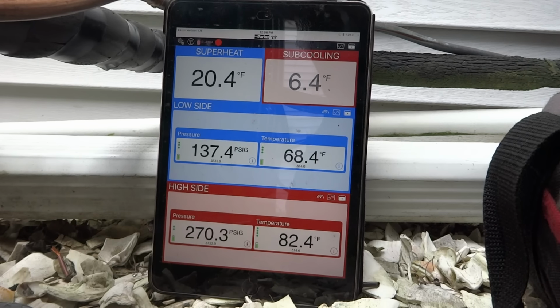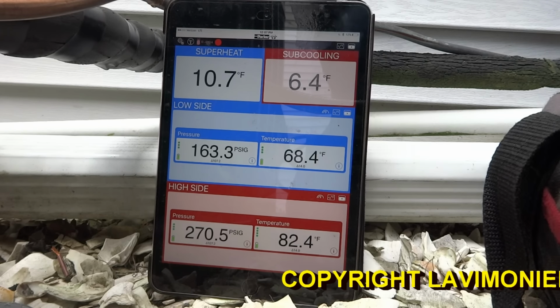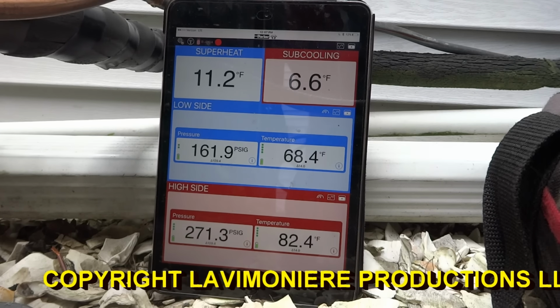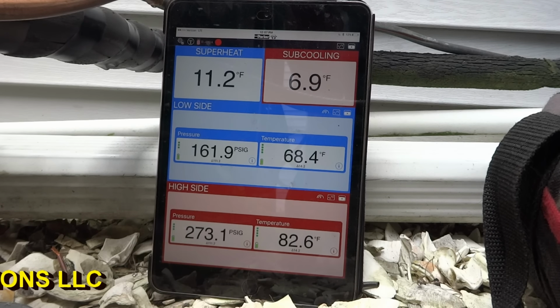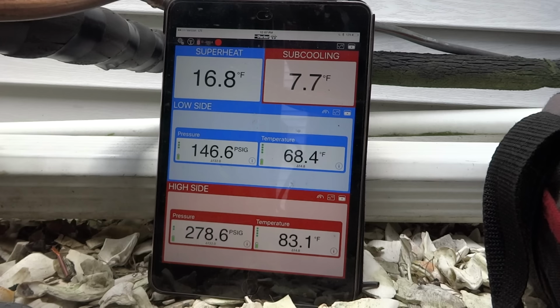Yeah, I got my gauge. I can see what's happening here with my wireless probes on my tablet. I gotta swing this subcooling up a little bit. I got all wireless gear, you know. Is that 7 pounds? 10 pounds? No, that's subcooling. That's happening inside of here. Okay. I got a TXV on this unit, so you gotta set it by subcooling. So what number are you looking for? Yeah, 9, 11, something like that.